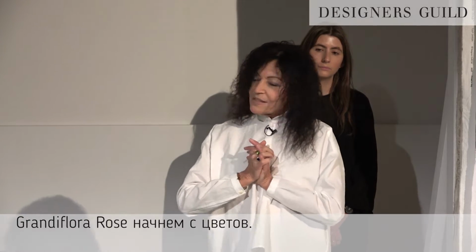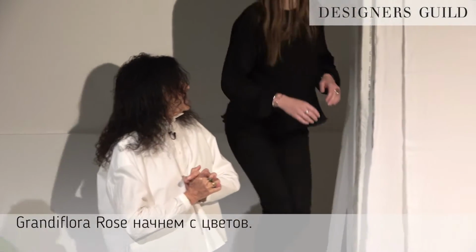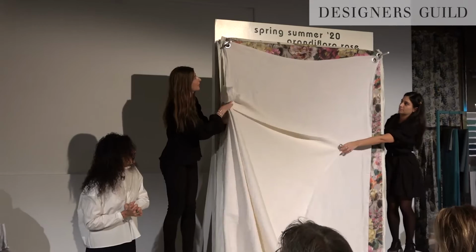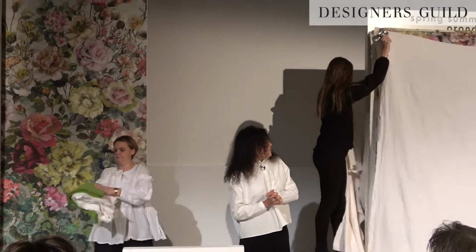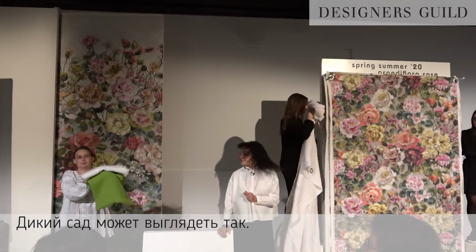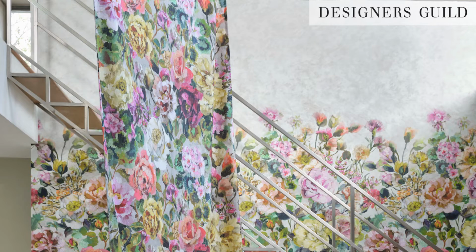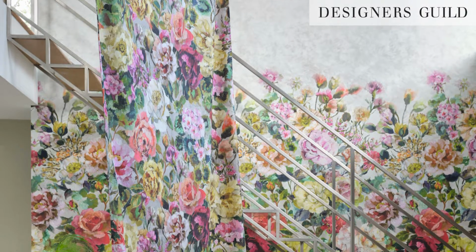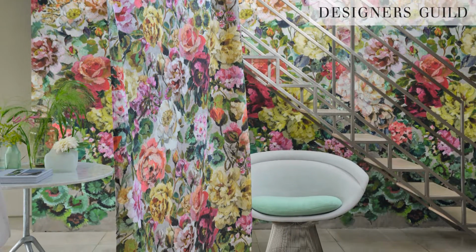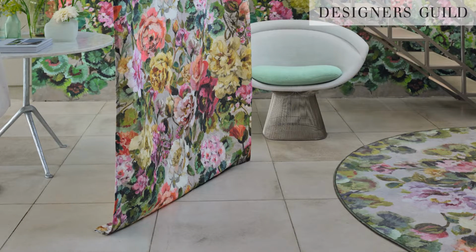Grandiflora Rose. We start with some flowers, I think. We're quite well known for flowers, are we? I think so. So we took that idea of a wild garden. Wow. And there is a wild garden. Wild anemones, primulas, geraniums, wild geraniums, of course, okay? Kind of a star in the DG flower, I think.